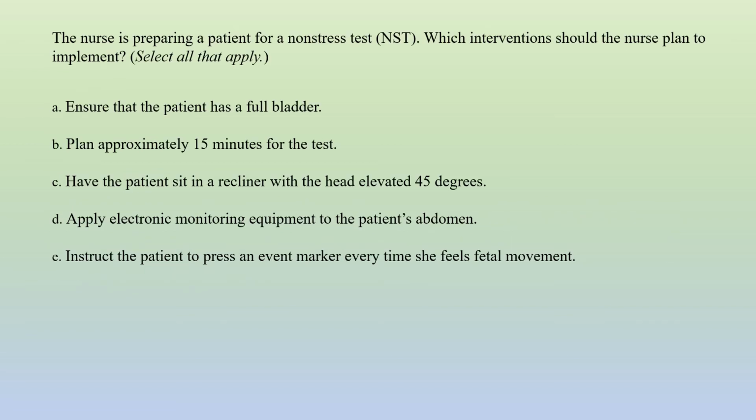The nurse is preparing a patient for a non-stress test, NST. Which interventions should the nurse plan to implement? Select all that apply. A. Ensure that the patient has a full bladder. B. Plan approximately 15 minutes for the test. C. Have the patient sit in a recliner with the head elevated 45 degrees. D. Apply electronic monitoring equipment to the patient's abdomen. E. Instruct the patient to press an event marker every time she feels fetal movement.